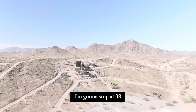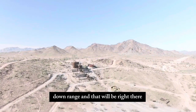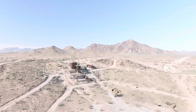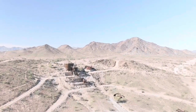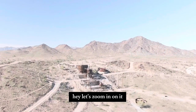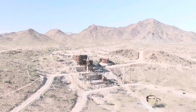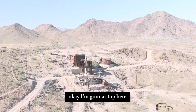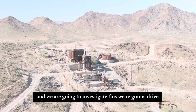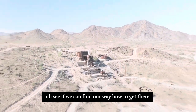I'm gonna stop at 3,800 downrange, and that will be right there. Now we'll zoom in. Let me come over a little bit. Okay, let's zoom in on it. Okay, I'm gonna stop here. I'm not gonna go any further. There's no point in it. And we are going to investigate this. We're gonna drive and see if we can find our way to get there.